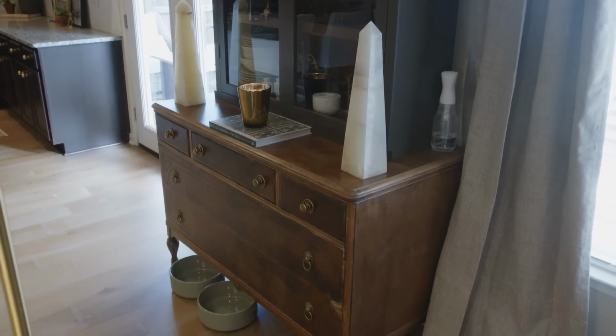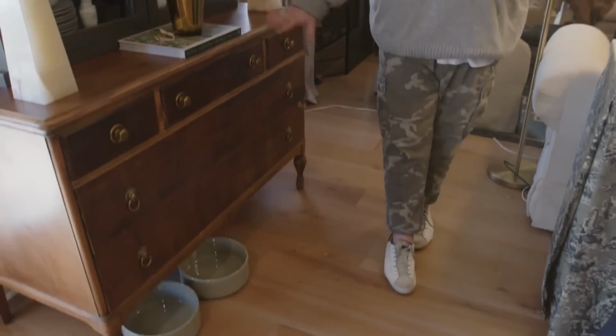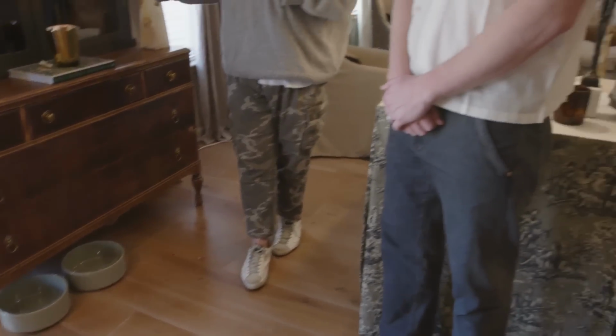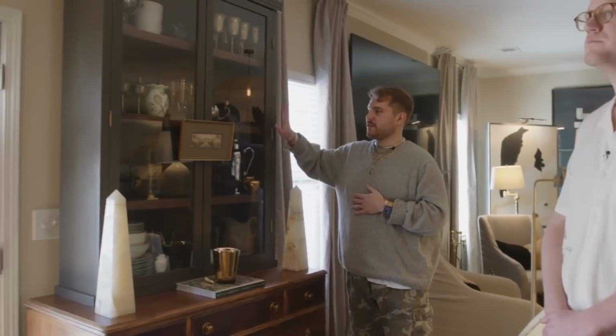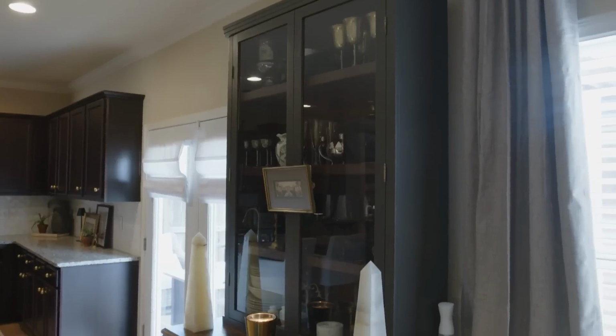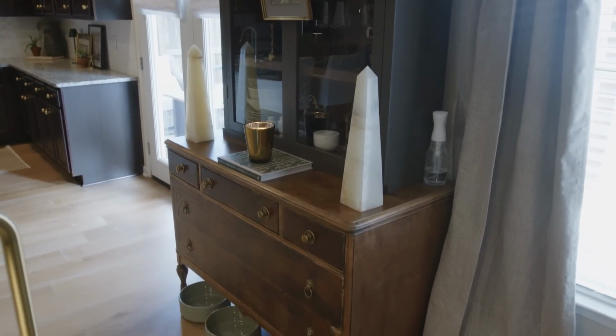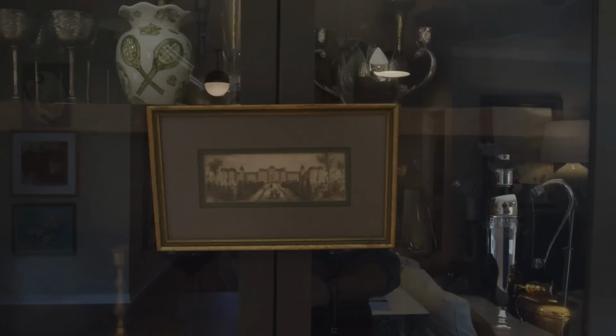And it took a lot of work. It still has some nicks, which I don't think is a big deal. We replaced the hardware, bleached it, restained it. And then a few weeks later, we found this. It was a beautiful cabinet. I got Blake to build the most perfect shelves in it to hold all of our amazing glassware and pottery collections and things of that nature.